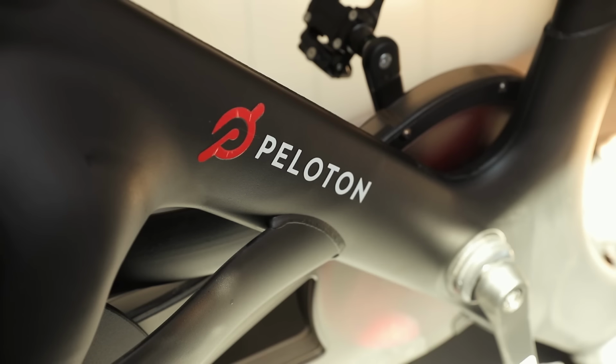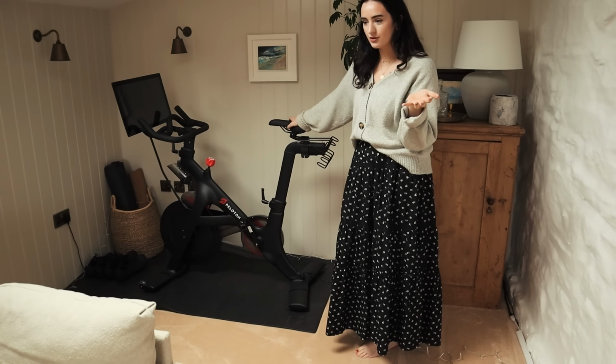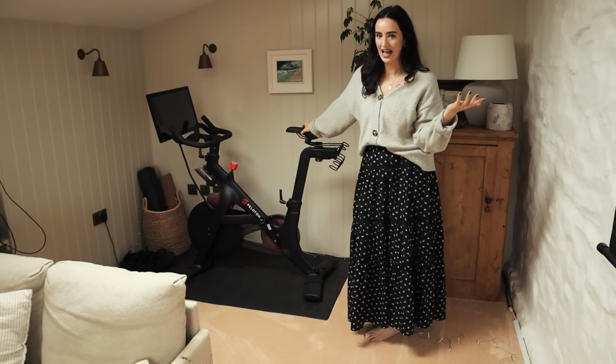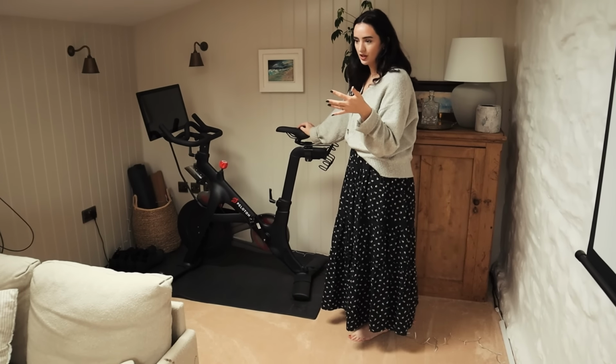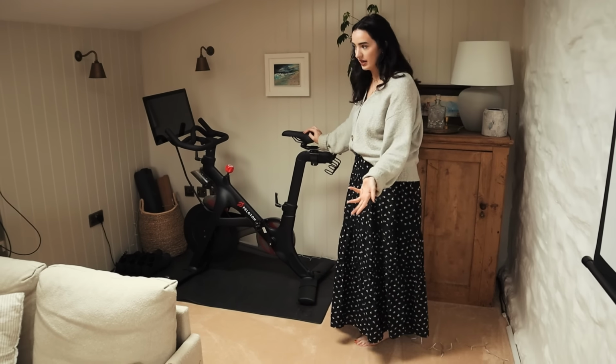And then over here is our Peloton. I haven't used this recently, but Alex uses this all the time. We wanted this to be a functional space, like I said, as much as it doesn't really fit the aesthetic. This is a house, so I love the fact that we've got Peloton in here. It's a nice place to come to, and it's a place that you can exercise. There's even space here to do workouts in.